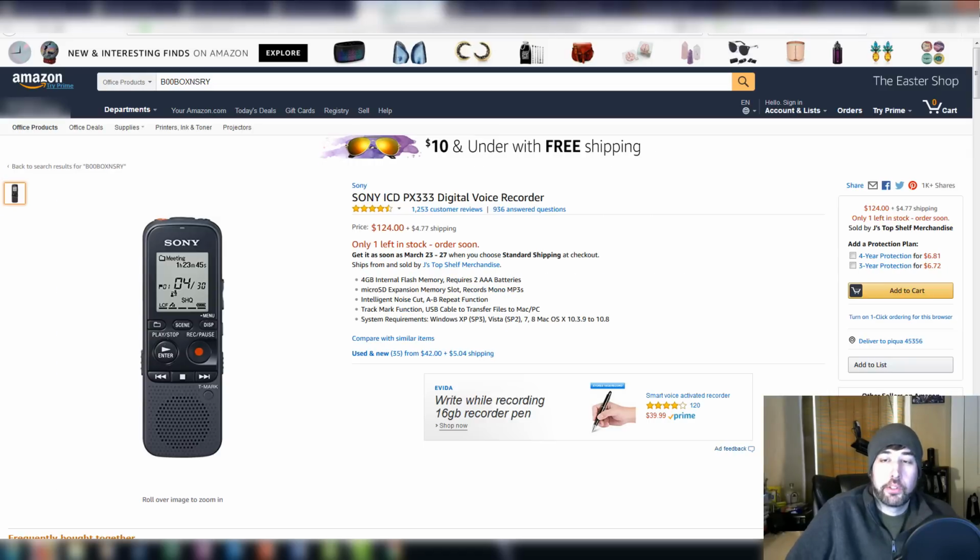Picked up this Sony digital voice recorder locally, off Facebook Marketplace. It popped up brand new, and it was $30, and I went and picked it up and sold it for $139.99. Ended up being after fees about $95.60 profit. So very good pickup there.